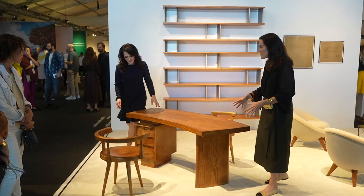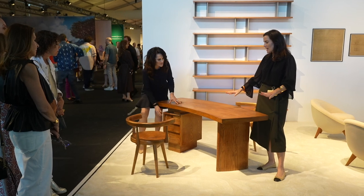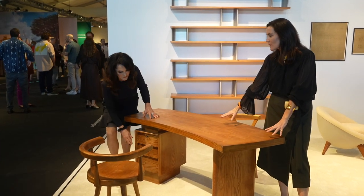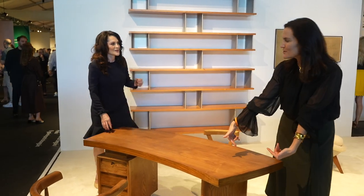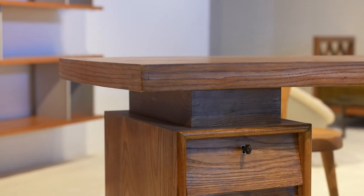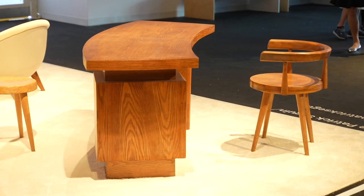Charlotte Perriand and Pierre Jeanneret were collaborating a lot in the 50s during the rebuilding in France. And this is one of the desks that they designed together. But what I love the most about it is the simplicity in the form and the use of the wood, and the way that the decorative elements are the grain and the architectural features of the legs and the drawers. And I think that's really what speaks to me. But also what's interesting is that it went into production. It was not a bespoke piece.